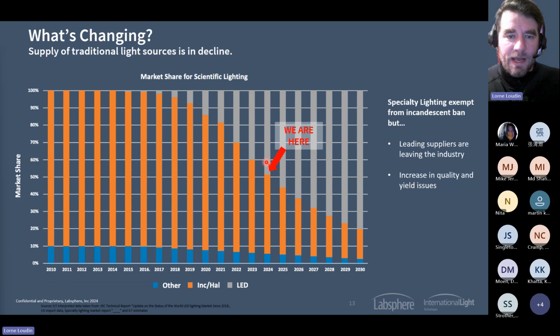And now if we look at where we are today, and we're here in a few more weeks, the supply of incandescent and halogen lamps for scientific lighting applications has been replaced by LEDs by more than 50%, right? So about 50% of that initial supply from 2012 has now disappeared. And the remaining supply is what a lot of us are working with. So the question then becomes, what is taking place in the remaining supply of lamps that leads us to having this conversation today?